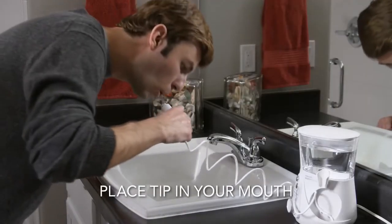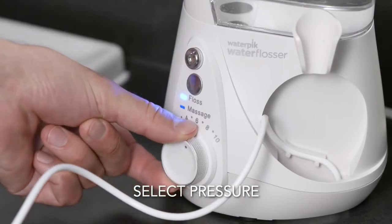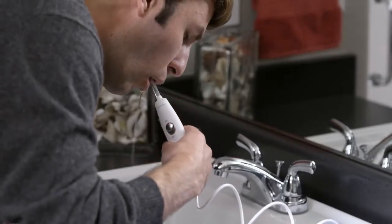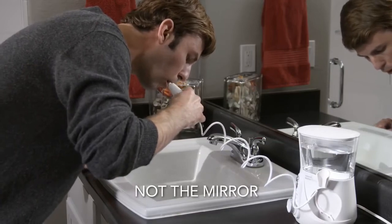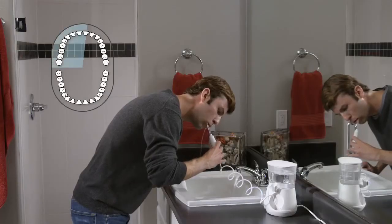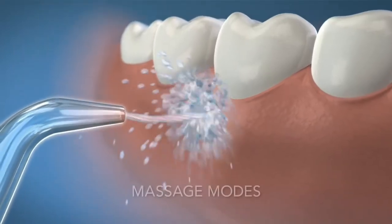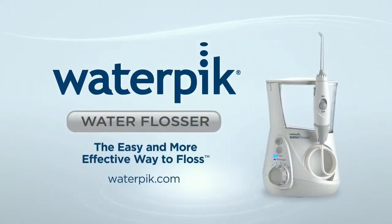To begin water flossing, place the tip in your mouth and lean over the sink. Press the power button to turn the unit on. In floss mode, start on the lowest pressure setting and increase to your liking. During use, you can stop the water flow by sliding the water switch to the off position. As you floss, close your lips enough to prevent splashing while still allowing water to flow from your mouth into the sink. To avoid mess, look into the sink while water flossing, not into the mirror. For best results, aim the tip at the gum line at a 90-degree angle. Starting with the back teeth, follow the gum line and pause briefly between teeth. A 1-minute timer with a 30-second pacer is included to ensure adequate water flossing time. The Aquarius has 2 modes. After flossing, you may select the massage mode for enhanced gum stimulation and circulation. All it takes is a minute a day to get healthier gums, brighter teeth, and fresher breath. For more information, visit waterpik.com.